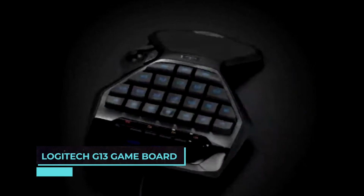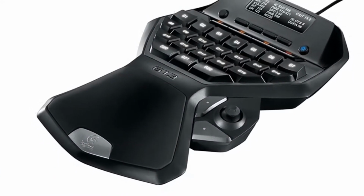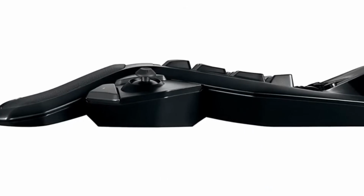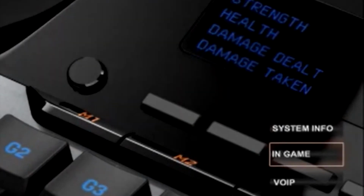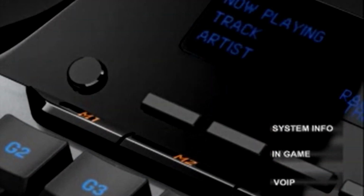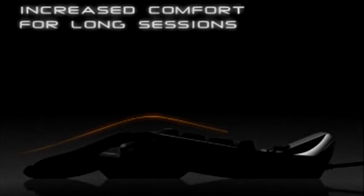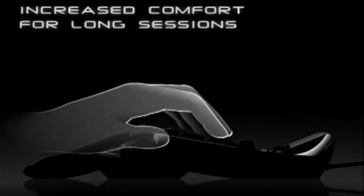Logitech G13 Game Board. This is a powerful game board with 25 programmable keys and an analog stick. It has been on the market for a while, but it is still popular and keeps getting good reviews. Right out of the box, it comes with settings for a number of popular games, and it has an LCD screen that shows your game stats and messages from other players. The built-in palm rest and ergonomic design make sure that your hand will not hurt after hours of playing.